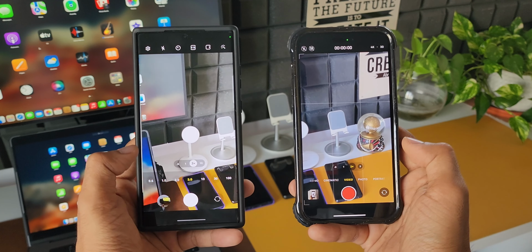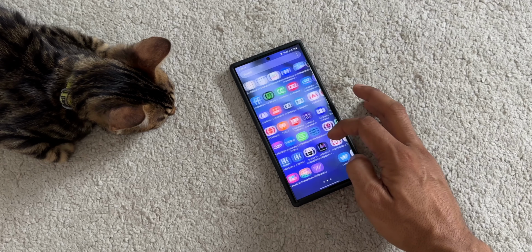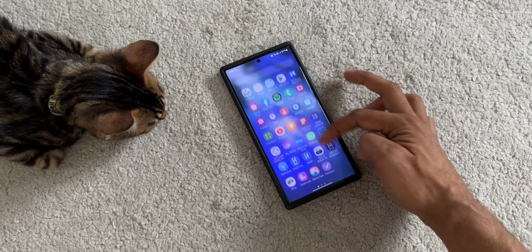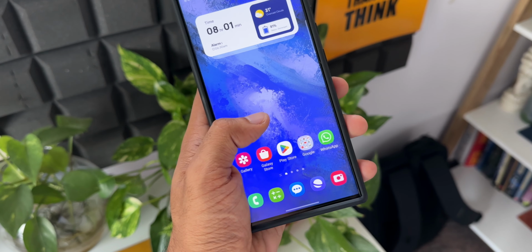Now apart from this, the stability has of course improved. I can feel that difference when I use the phone. The animation used to be very snappy earlier, but now they have made it a little smoother, which is good. But the changes are not that prominent in the animation department, but definitely we can see a slight improvement in the smoothness there.